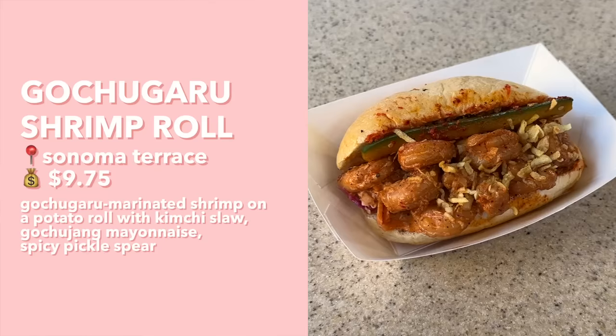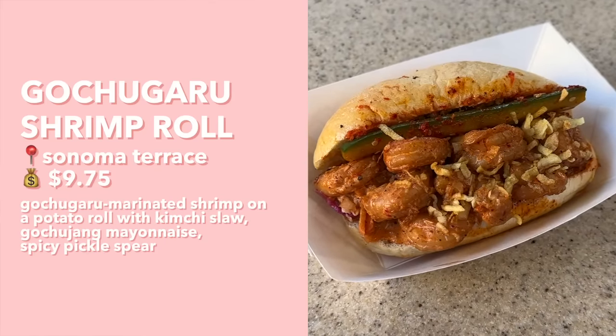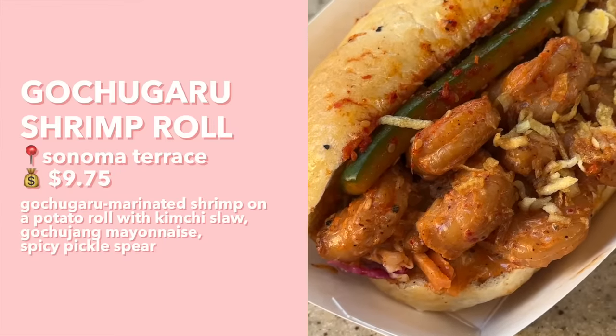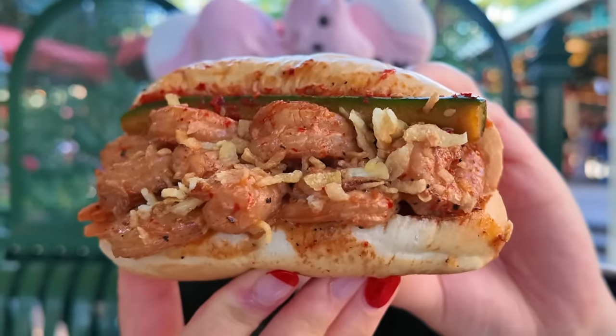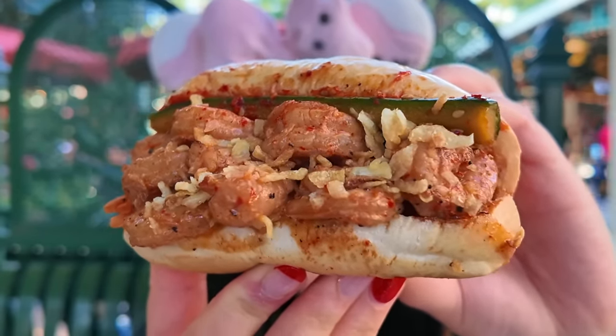Hopefully this next one is a hit. I actually have high hopes for this. It's the gochugaru shrimp roll, which is gochugaru marinated shrimp on a potato roll with kimchi slaw, gochujang mayonnaise, and a spicy pickle spear. Look at how stuffed with shrimp that is. Like, how many shrimp are there? 1, 2, 3, 4, 5, 6, 7, 8? At least 8 shrimp in here. You can use the Sip and Savor pass on this, so I definitely think it's worth it.